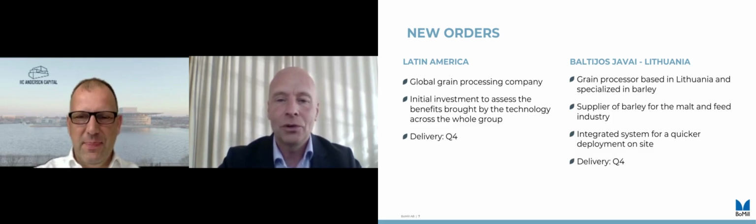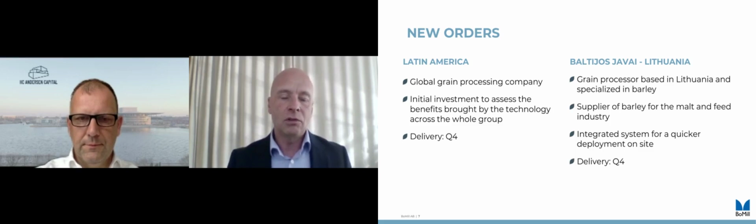Yeah, and the newest order that we received a few weeks back is for our new customers in Lithuania. They are a grain processor based in the center of the country in Kaunas, specializing in barley. So we are supplying barley both for the malting and for the feed industry. Here we have done a special solution where we have installed the machine in a container. We are delivering the machine in a container, including all the necessary connection points, so it's a very simple installation for the customer to do at site. It will only be a day or two to get it into production. That will be delivered during October and go into production soon thereafter.